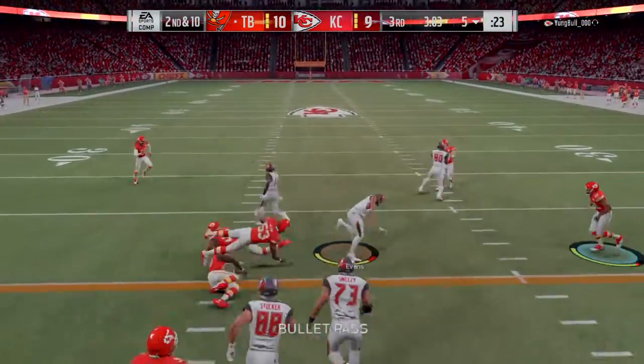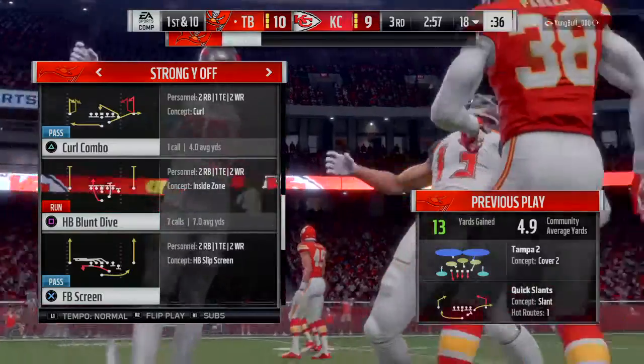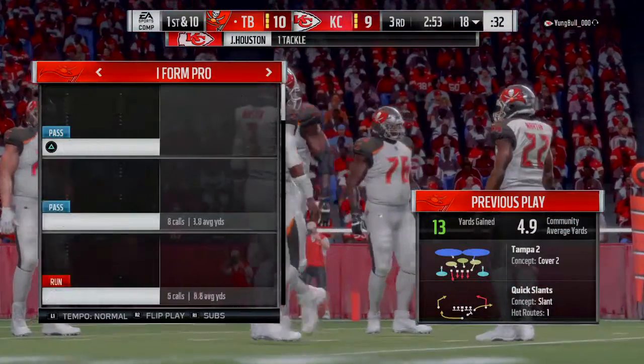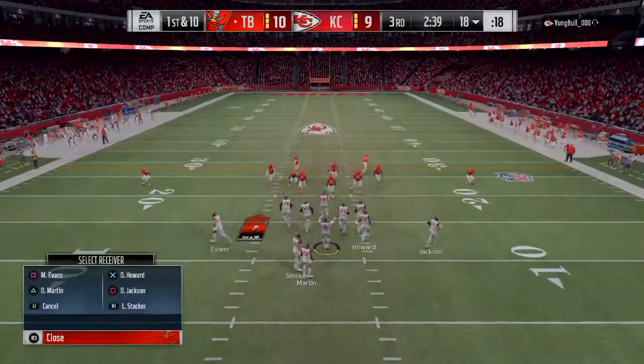Falls incomplete. It's caught by Mike Evans, and they'll get him down up past the 15. That'll go for a gain of 13, helping big time to get away from that end zone. First down. So the offense has it first and 10.